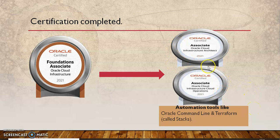So there are a few overlapping topics. In fact, the difference I found was the command line, how to use the command line in the cloud, and the automation tools, and Terraform as well. Oracle Cloud has built-in Terraform, which is known as the stack. So those topics are different. Otherwise, there are many overlapping topics between the Infrastructure Architect and the Cloud Operations. The major difference is the command line as well as Terraform.